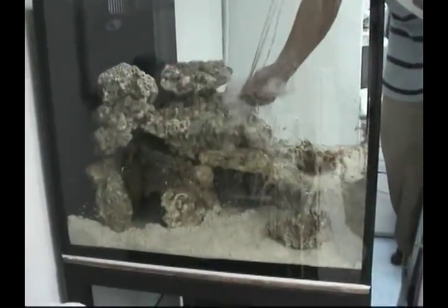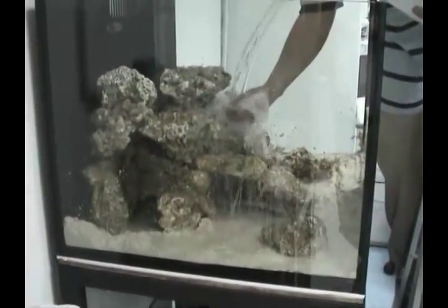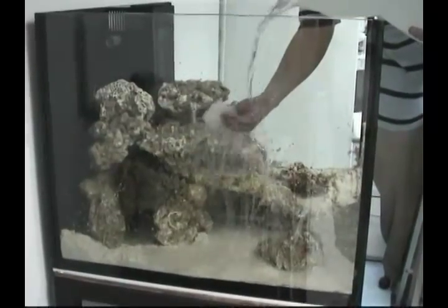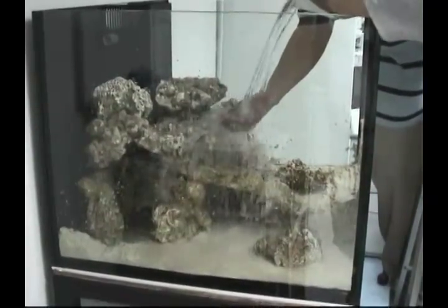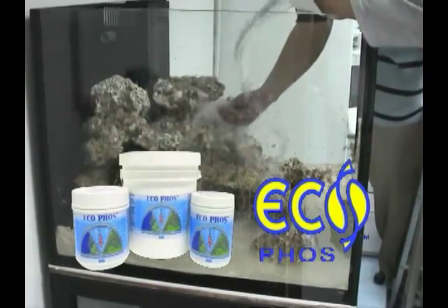To help avoid this problem, the aquarist must properly cure any live rock or sand to be used in the system before placing them into the aquarium. Immediately put in place some type of phosphate remover, EcoRim, on the system.